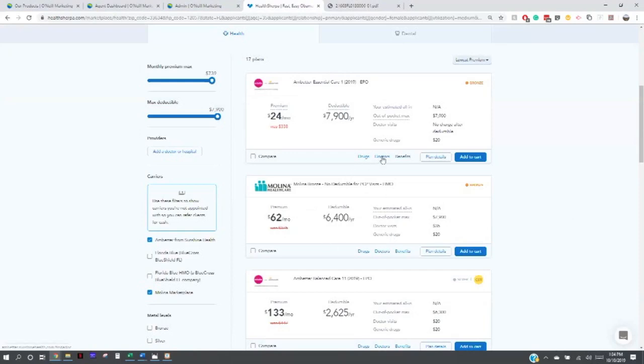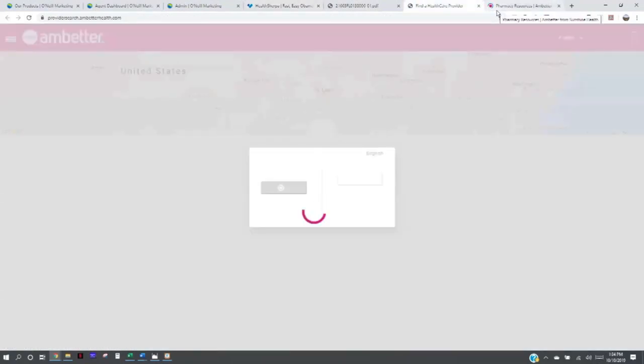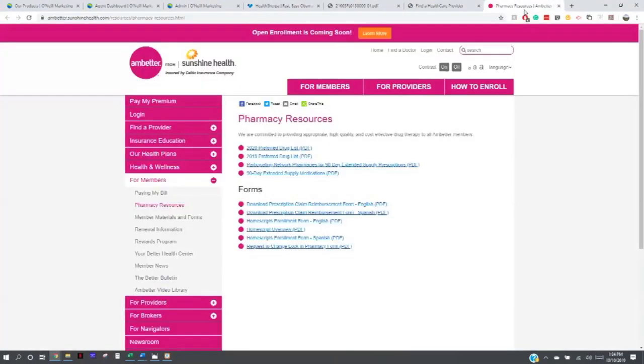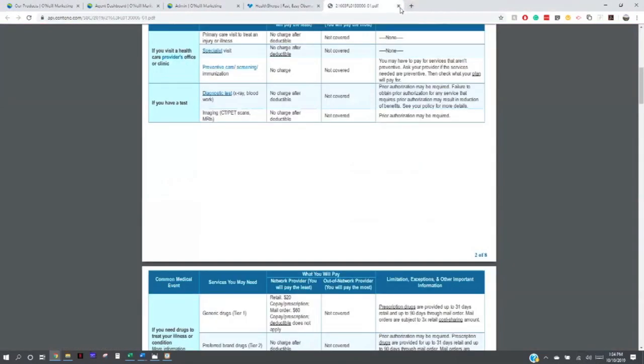There's also doctor lookups, drug lookups for all carriers and all products. Ambetter does a really good job with this. I think most of them do. And then they've got drug lists as well that'll show you tiers and things like that.